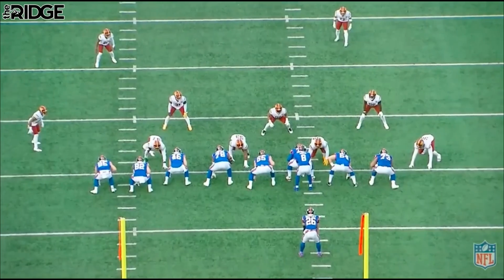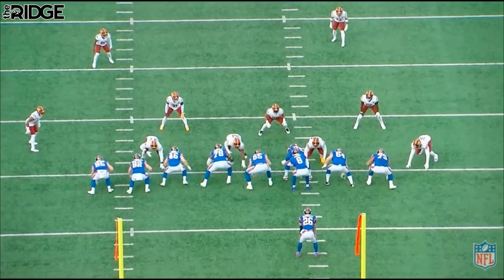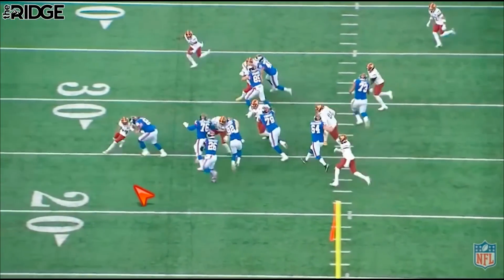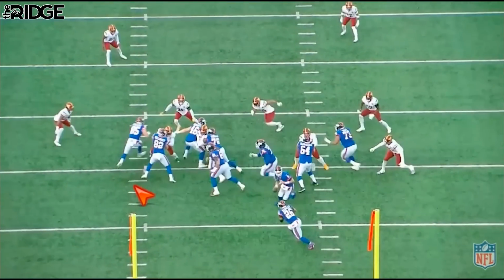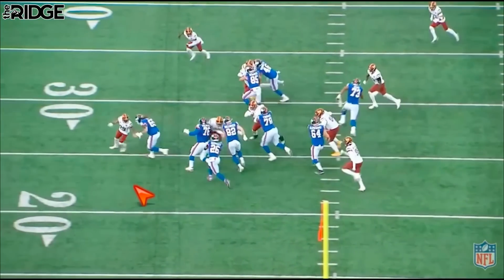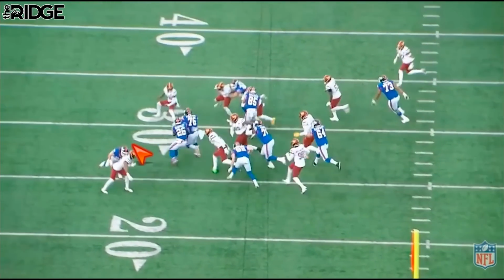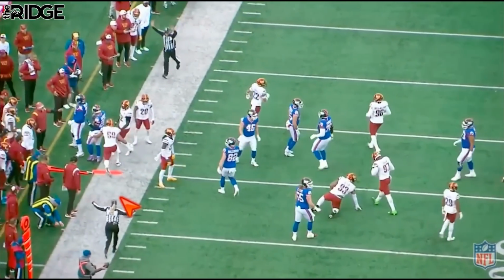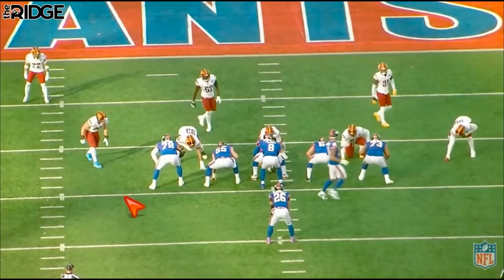In the run game, some good stuff. Here, I'm pulling. Get out to this DB. Get to his inside shoulder. Give Saquon some space to get a nice 10-yard run. Didn't see very many of those.